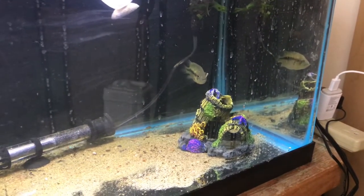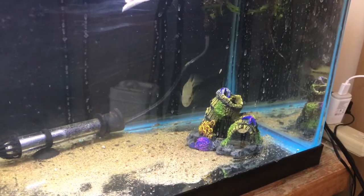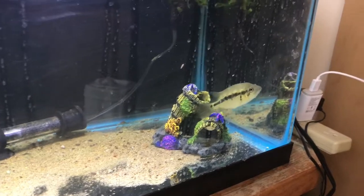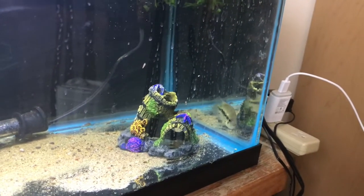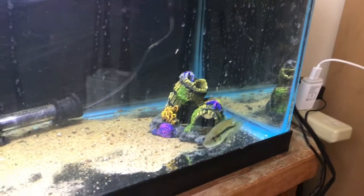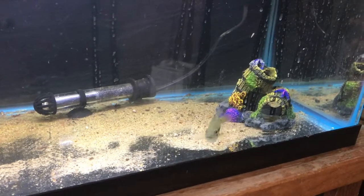This is the Dovi. Right now he's sitting at about 2.5 inches. This is the male. We'll show you the female here soon, but this is the male. And, I mean, he's a Dovi wolf cichlid. You guys don't know about him, start looking. These guys get about 24 inches. He's going to be a massive fish.